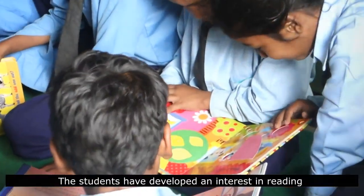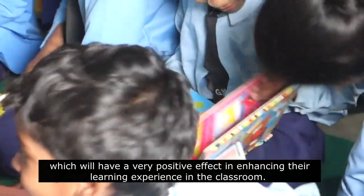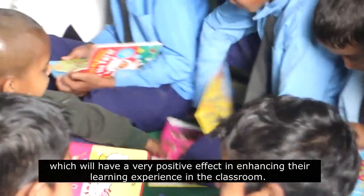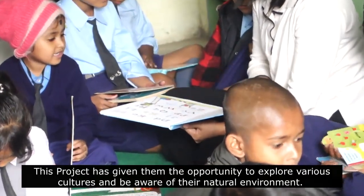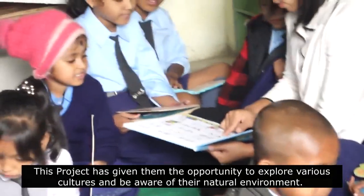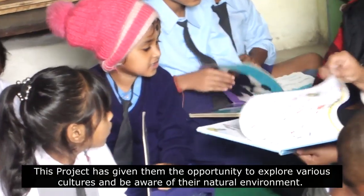The students have developed an interest in reading, which will have a very positive effect in enhancing the learning experience in the classroom. This project has given them the opportunity to explore various cultures and be aware of the natural environment.